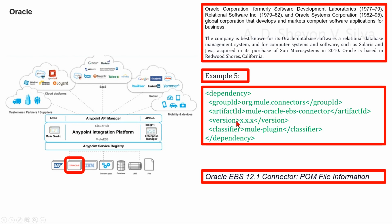Here you can see the POM file information in Oracle EBS 12.1 connector. Replace the x.x.x with the version that corresponds to the connector you are using. To obtain the most up-to-date pom.xml file information, access the connector in Anypoint Exchange and click dependency snippets.